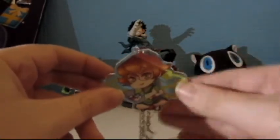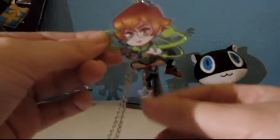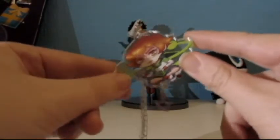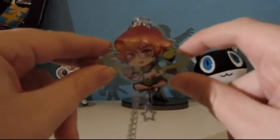Next up is this little necklace, which is of Pidge from Voltron Legendary Defender. Again, you should know that I love Pidge. As you can see in the background, I have her pop vinyl figure. And I've cosplayed Pidge, although I haven't cosplayed her in a while, and I kind of miss her. Although at the moment my cosplays are sort of stored, obviously for moving. But hopefully I will cosplay her again because I love Pidge.